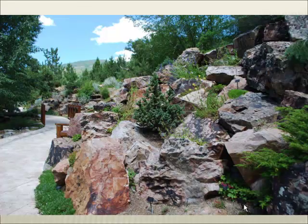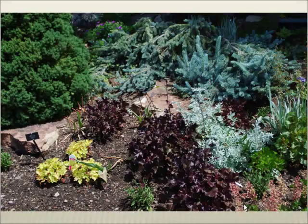Here's another picture of some of their alpine garden or hillside garden that they have as well. And you can see some conifers in there, but you'll also notice some flowers tucked here and there. I think they've done a really nice job. Here's some heucheras within that same garden planted in there, the different colors.